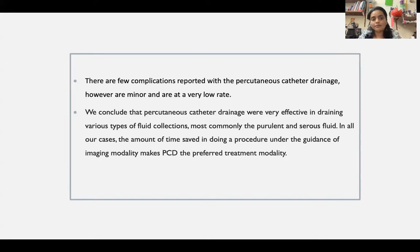So we conclude that percutaneous catheter drainage was very effective in draining various types of fluid collection, most commonly purulent and serous. The time saved during this procedure and the imaging guidance make this procedure a preferred treatment modality. And intermittent needle aspiration, when done as a first step, if it helps in delaying percutaneous catheter drainage, then it is very much needed.